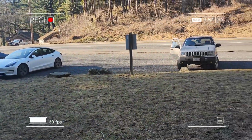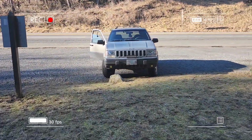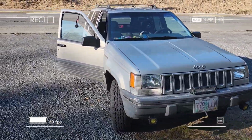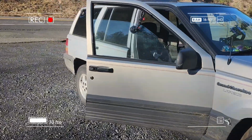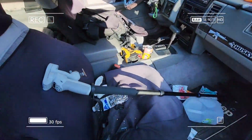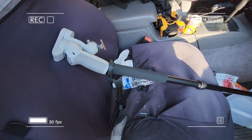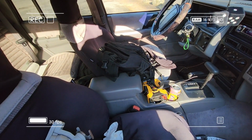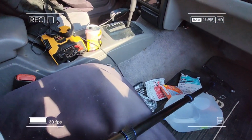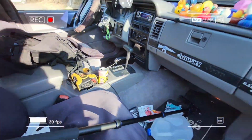See a few cars here. Got the old Jeep here. We're out by the freeway. Kind of a little dangerous way to get out of here, but hey, getting all my equipment going. Check it out here. Got the old monopod, the old tripod set up, the backpack going. A little messy, but you ain't getting messy. You ain't probably having fun, so yeah. Alright, let's head up.